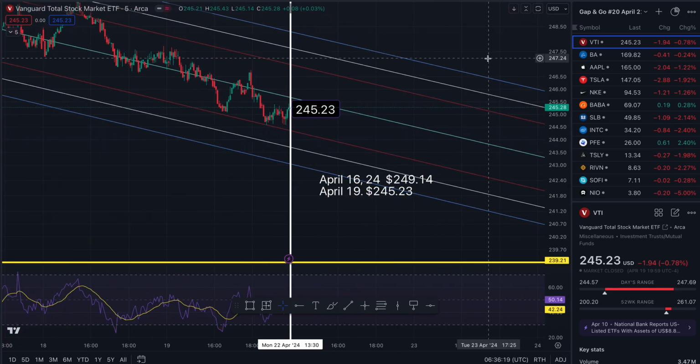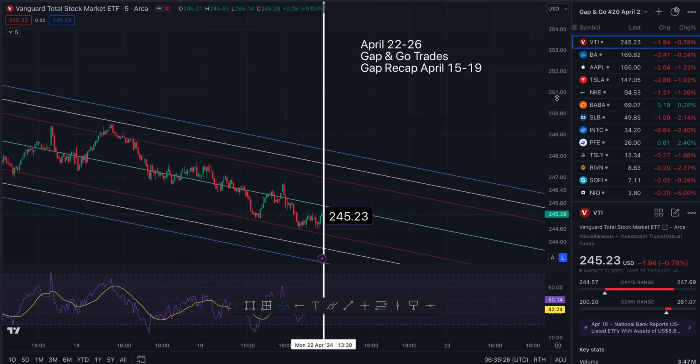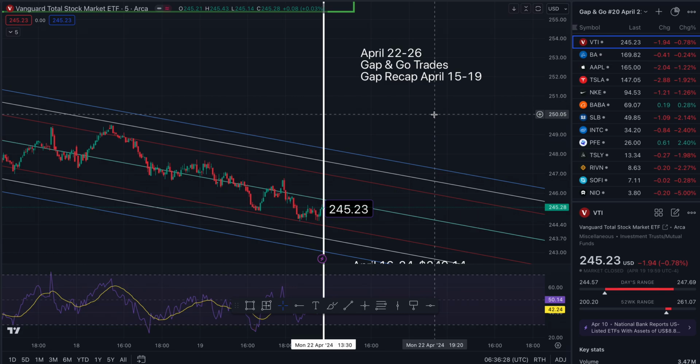All right, that does it for me. That is a look at your gap and go trades for the week of the 22nd through the 26th, combined with your gap recap for April 15th through the 19th.